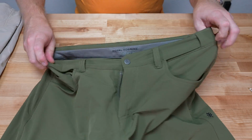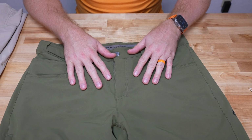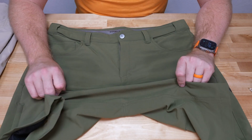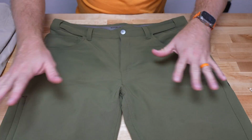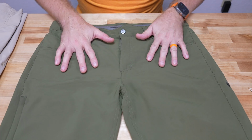These shorts are one of my first ones I've been grabbing recently, every time they are clean, because they're extremely comfortable. And I should say, I didn't mention this, they have a gusseted crotch, so they are comfortable. You can get all the movement and everything you want. So that's a big thing on this, but these are awesome shorts.